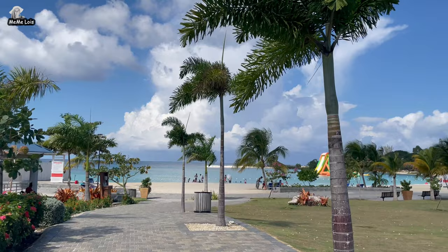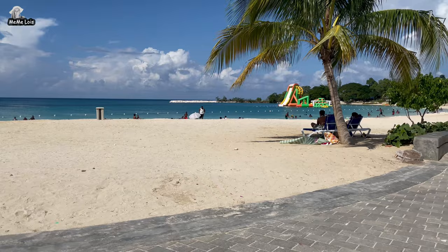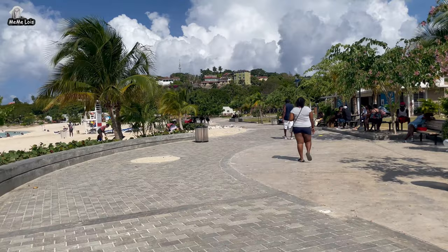I'll leave you to take in the lovely views of this gorgeous space and check in with you when we get to our next iconic beach in Montego Bay City. Enjoy.